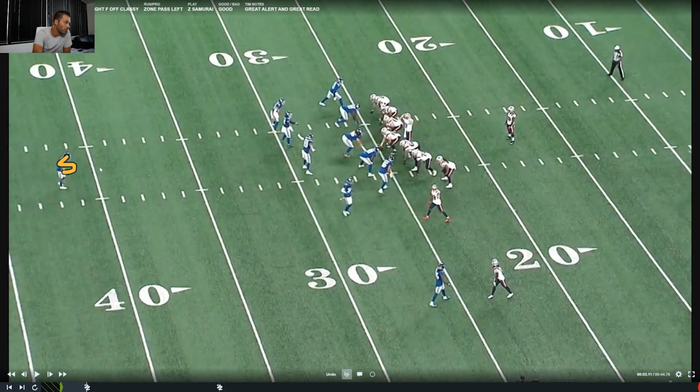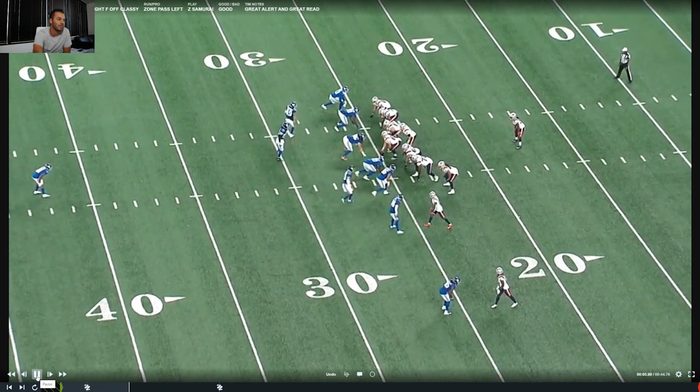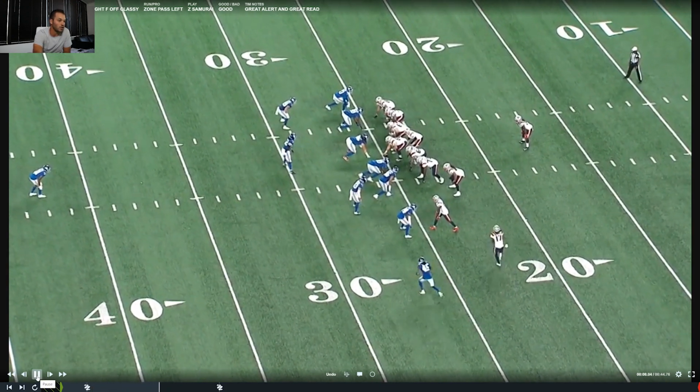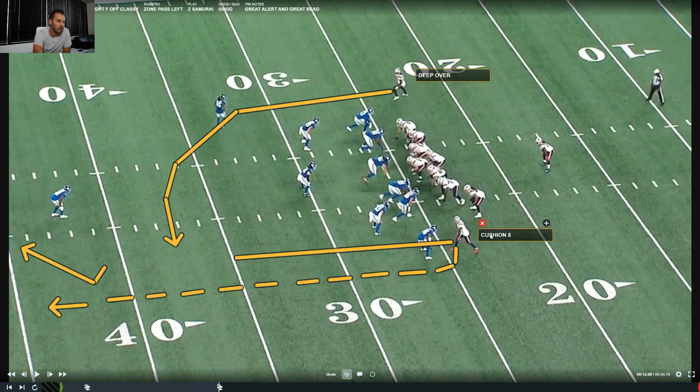Obviously, boom, there's one safety in the middle. So Mac Jones already, hey, alert, alert. He's going to re-mic. He's going to motion over. And then they're going to run what we call Z samurai. Well, what's Z samurai? You got a close cushion 8 here. Cushion 8 is that same thing as stick at 8, but against press, you can outside release it, which is what you'll see him do here.